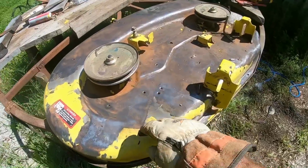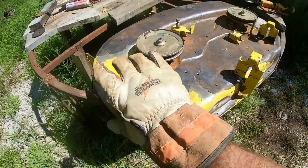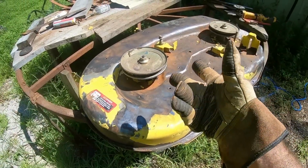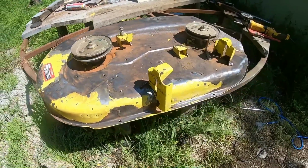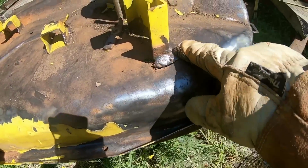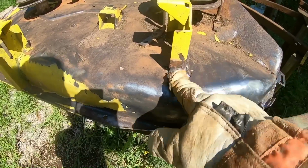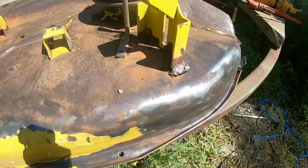I think that looks pretty good. Still got to take the air compressor and blow all the loose stuff off. We're going to coat the whole thing in rust converter and then primer and a couple coats of some Implement John Deere enamel. But cleaning it up, we did find this right here, a little crack. So we've got to see if we can touch that up without blowing through too bad.